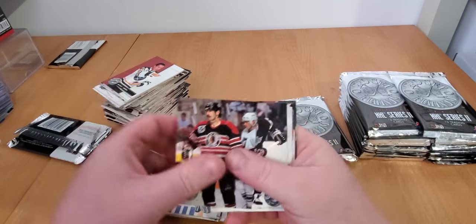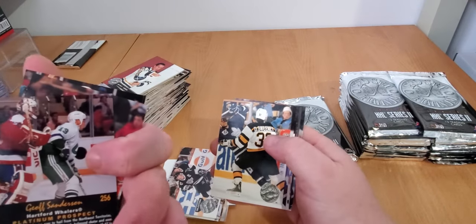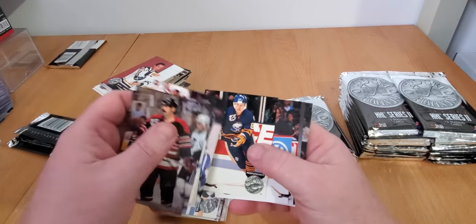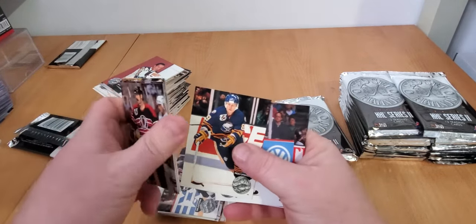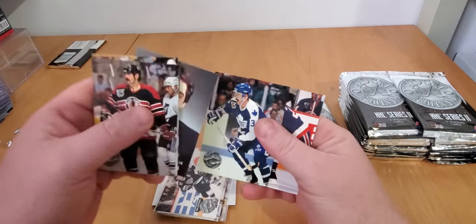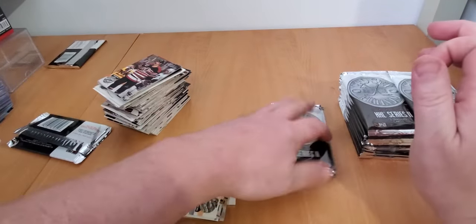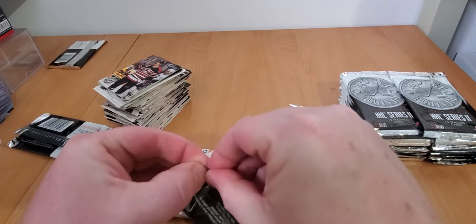Look at Michel Goulet, that big mustache. See what else we can find in here. Geoff Sanderson rookie card. Look at the helmet on this lad. Oop, that's not McGillney, is it? Oh, it's Alexander McGillney. Oh, wow. Gaetan Boucher, he likes the Nordiques. There's Jamie McLennan and Derek King. He just became a coach, if I'm not mistaken, somewhere.